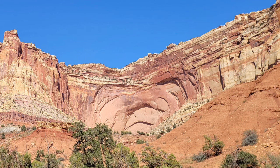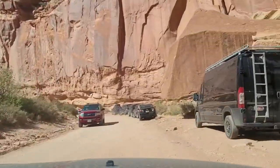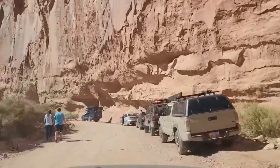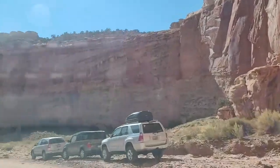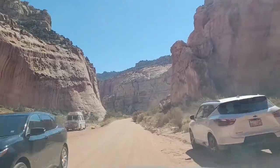One of the main things I think I figured out was that this park is super crowded. This is the line of cars going towards the parking lot, which is where the trail actually starts. The parking lot was jammed. So I think we're going to have lots of people to contend with tomorrow.